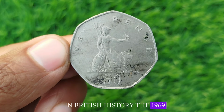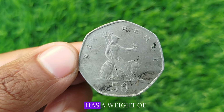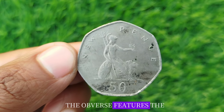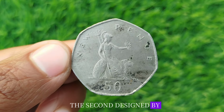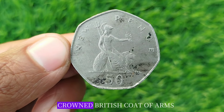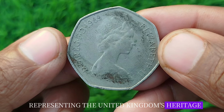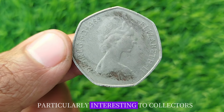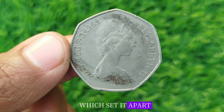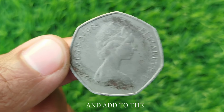The 1969 50 pence coin is striking in both design and composition. Made of cupro nickel, it has a weight of 13.5 grams and a diameter of 30.8 millimeters. The obverse features the effigy of Queen Elizabeth II, designed by Arnold Machin, a depiction that was standard for coins during that period. On the reverse, you will find the crowned British coat of arms, a detailed and symbolic design representing the United Kingdom's heritage. What makes the 1969 issue particularly interesting to collectors is the combination of its early minting date and unique heptagonal shape, which set it apart from later 50 pence coins. Even in bad condition, these features are still identifiable and add to the coin's historical appeal.